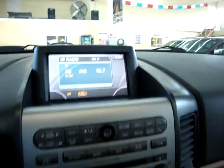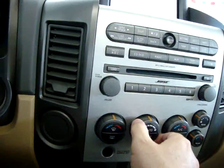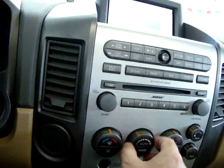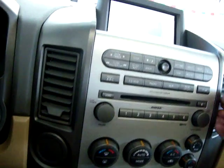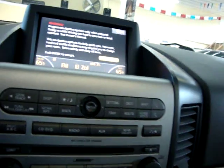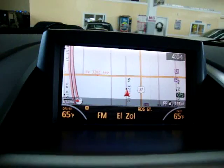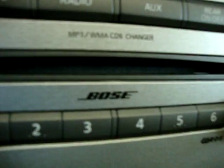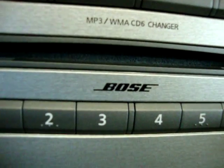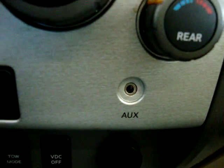Okay, let's get the AC going, lower the fan a little bit so you can hear me talk. And where's our navigation here? Here we go, map. And there's our nav. Okay, has the Bose stereo sound system, MP3 player, WMA, 6-disc CD changer with an auxiliary input for your iPod, so you can listen to your iPod music right on your Bose stereo sound system.